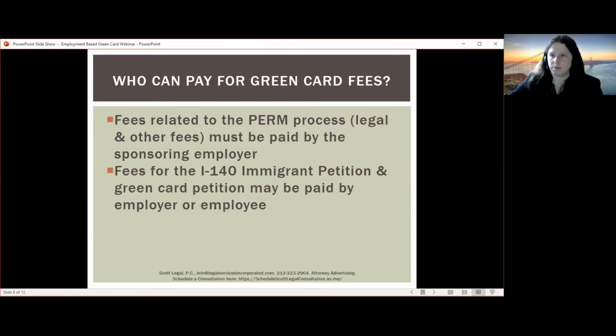So that's something to keep in mind: if you have an employer and they say, yeah, we can go through this process for you, but you have to pay all of the fees, that's not going to work for PERM purposes. The company has to be okay with paying for the PERM fees.